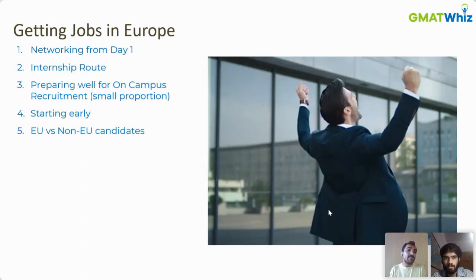Third thing is preparing for on-campus recruitment. This is a fairly small proportion when it comes to the total number of jobs that students get here, because campus placements are not really a thing here, not particularly in my school, but in most of the schools here, and also in the US and Canada. But some of these campus placements do happen.